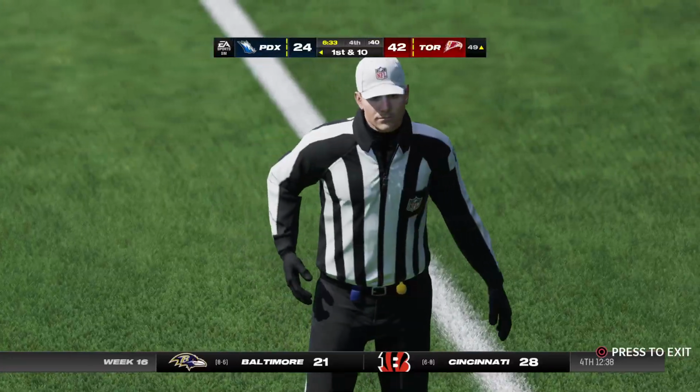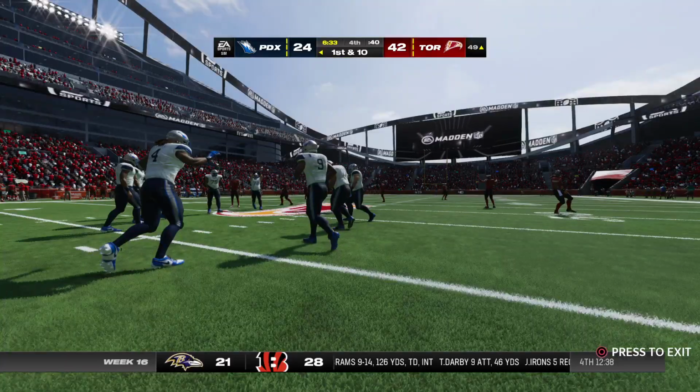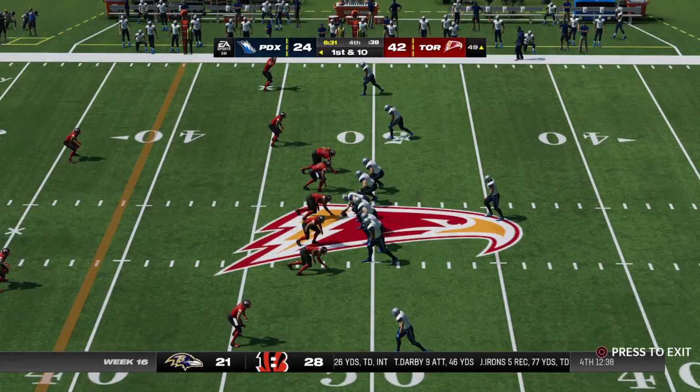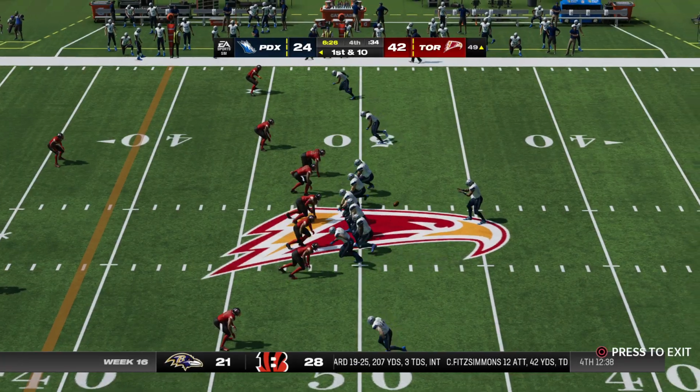Yeah, that wasn't too difficult to spot. You heard the sideline erupting, and the flags came out almost immediately. And now it's 1st and 10. A big mistake, especially when you factor in the personal foul yardage.